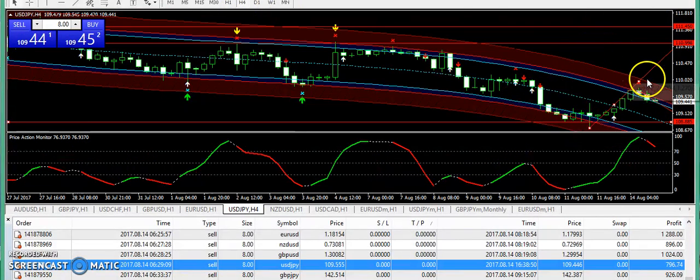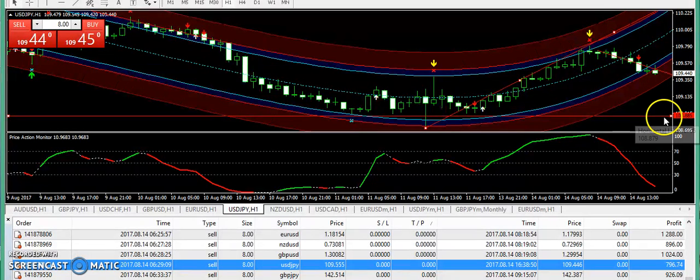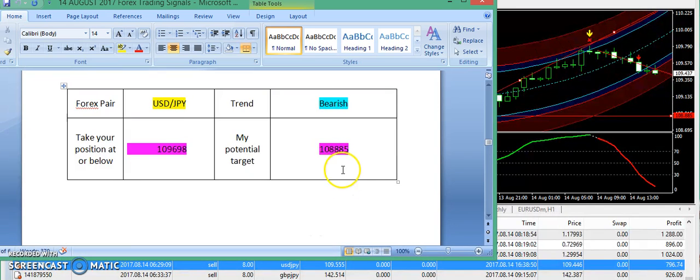Now look at it here. In the 4-hour chart, you can clearly see the market is at the top overbought levels, and it's getting a rejection, which is indicating that sellers will dominate in the market, and we will have more downward pressure on USD JPY. Do not get confused only on the basis of H1. You need to check H4 also, because the signs are still giving us bearish pressure, and the market can test up to 108,885, and this is the targeted price that I have supplied in my signals report.